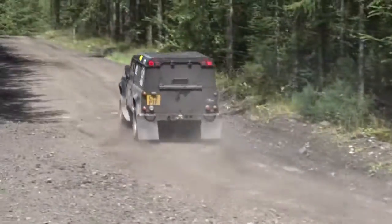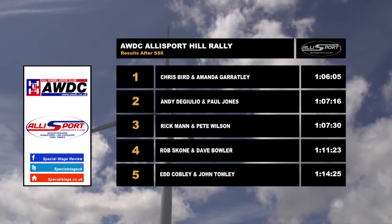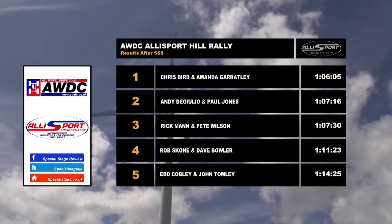So with just one more stage to go today, it will be all change at the top. Chris Bird, the new leader, and the fight for the podium places were now between DiGiulio and Mann.